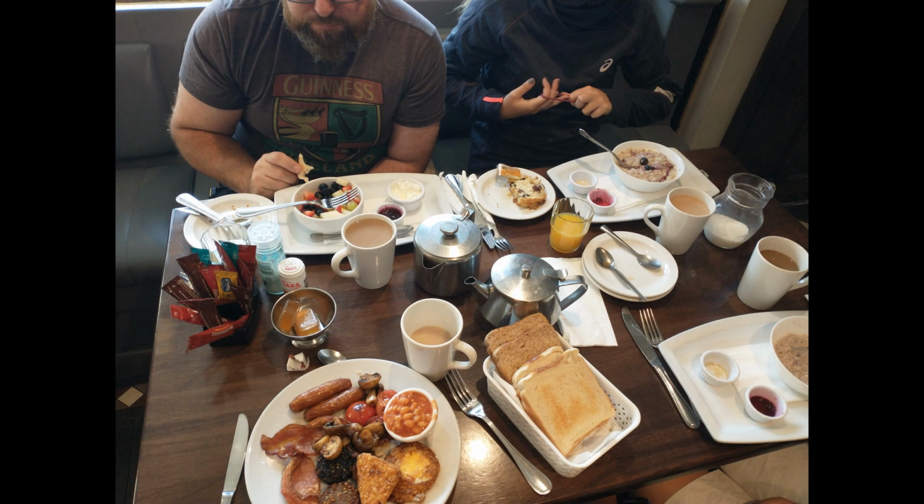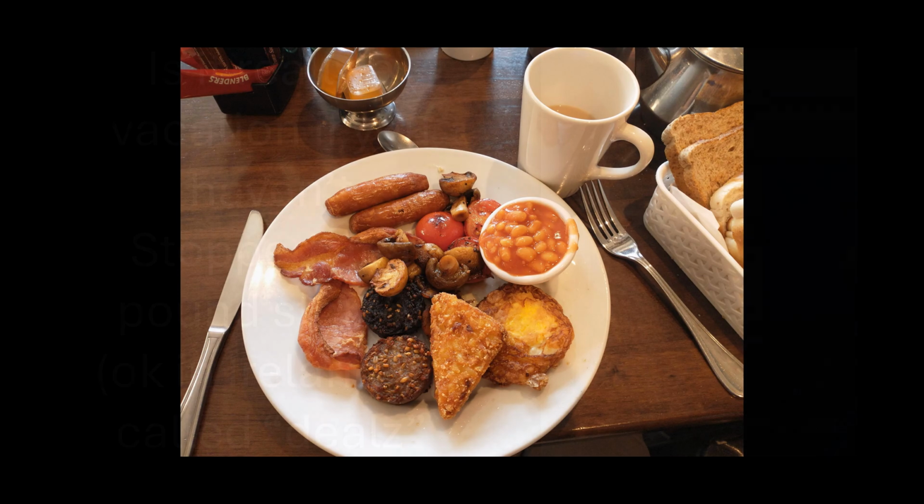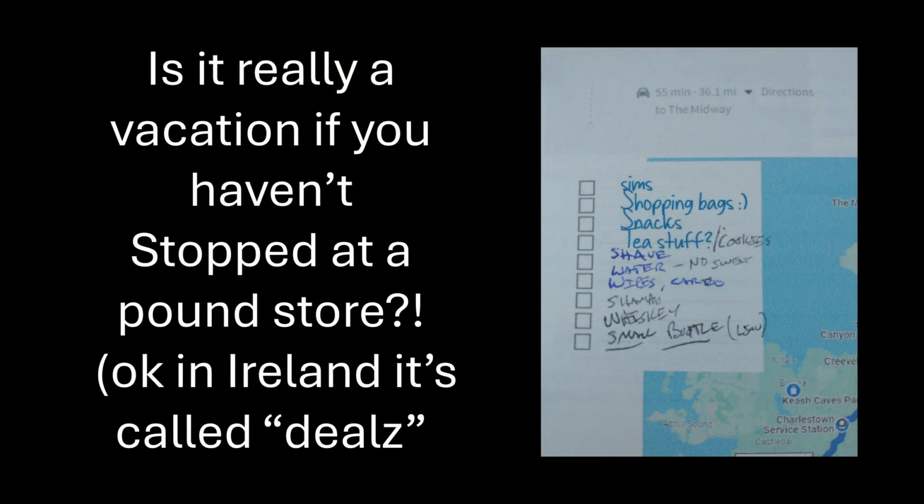Our first full day in Ireland kicked off with a hearty, delicious Irish breakfast, just what we needed to fuel a day of exploring. First stop, a little shopping trip for snacks and treats at the local Deals. Basically, Ireland's version of a dollar store.